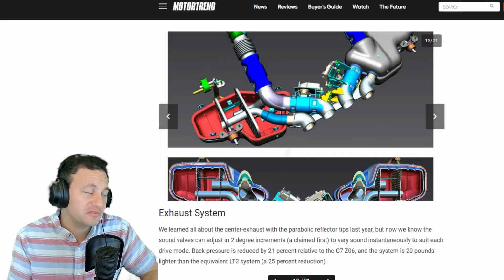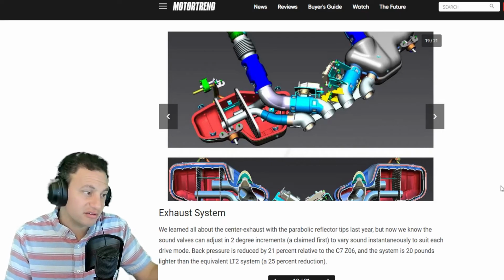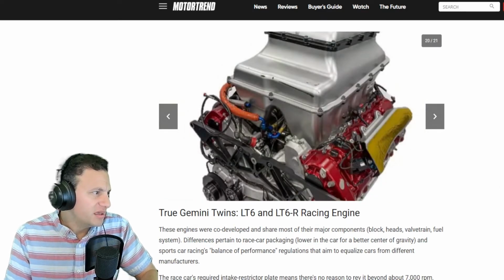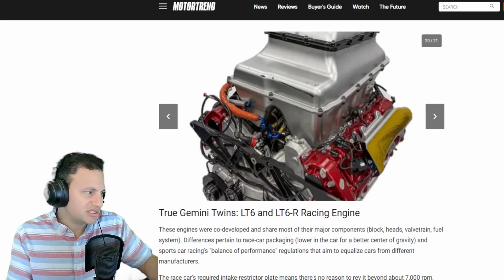You really don't want to remove this. Of course, some company will take this and advance it. That's understandable, but the stock exhaust is amazing. Okay, I'm not saying it's the only one that does that. Porsche has a lot of cars that do that. They change the sound of the exhaust.